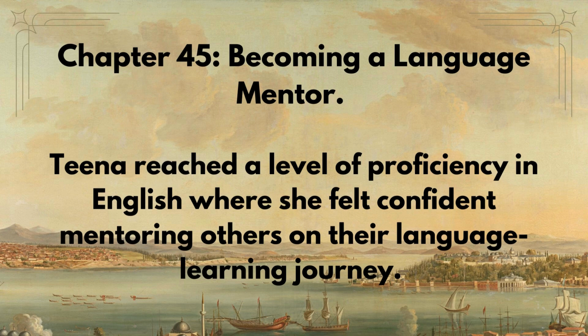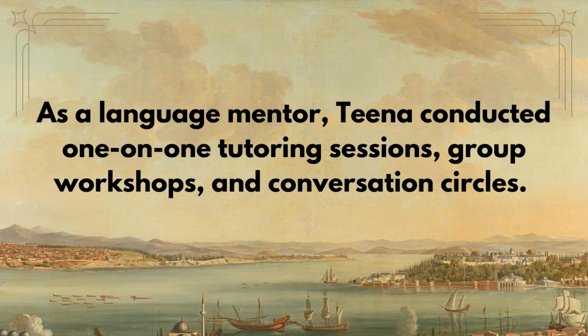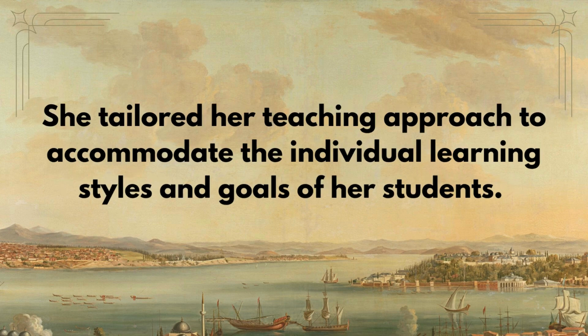Tina reached a level of proficiency in English where she felt confident mentoring others on their language learning journey. She volunteered as a language mentor at her local community center, offering guidance and support to English learners of all ages and backgrounds. As a language mentor, Tina conducted one-on-one tutoring sessions, group workshops, and conversation circles. She tailored her teaching approach to accommodate the individual learning styles and goals of her students.